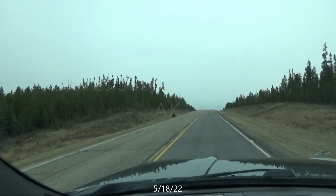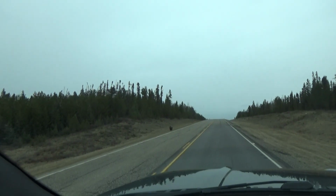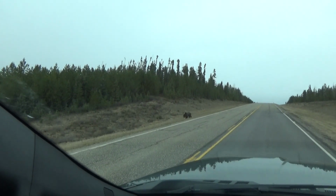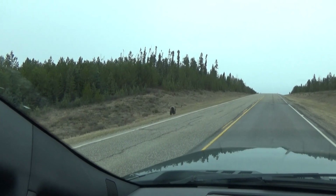On the Bighorn Highway, Highway 40 in Alberta, on the way up to Grande Prairie. And this is our third grizzly today. We saw a couple back north of Jasper, but we couldn't stop and get pictures of them.